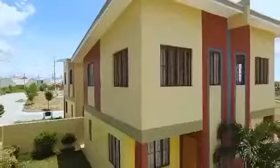In this episode of the Golden Horizon Open House Tour, we will be featuring the Diana House model, a two-story quadruplex house and lot here at the estates at Golden Horizon in Trece Martires, Cavite.